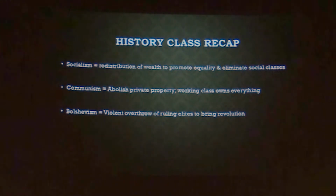So socialism, in general, is the idea of redistributing wealth, leveling the playing field a bit to promote equality and hopefully to eliminate social classes. The communists wanted to abolish private property, in which the working class would own everything. And then you have Bolshevism, which wanted a violent overthrow to bring about that revolution. So there is a little bit of a differentiation.